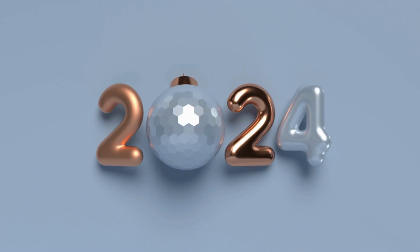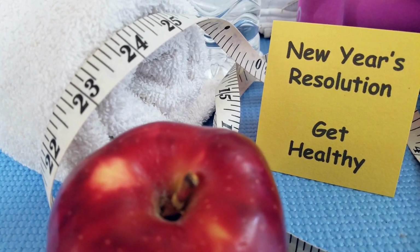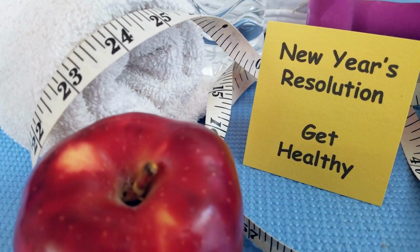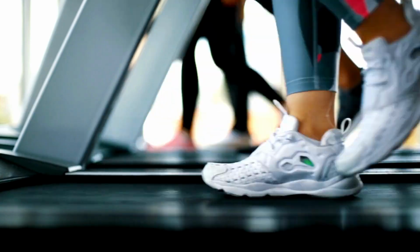If you're listening to this in real time, it's New Year's Day of 2024. Happy New Year! With all the New Year's resolutions, the most common being losing weight, there seems to be no better topic than workouts. Today, we will cover 5 unexpected workouts in rural life.